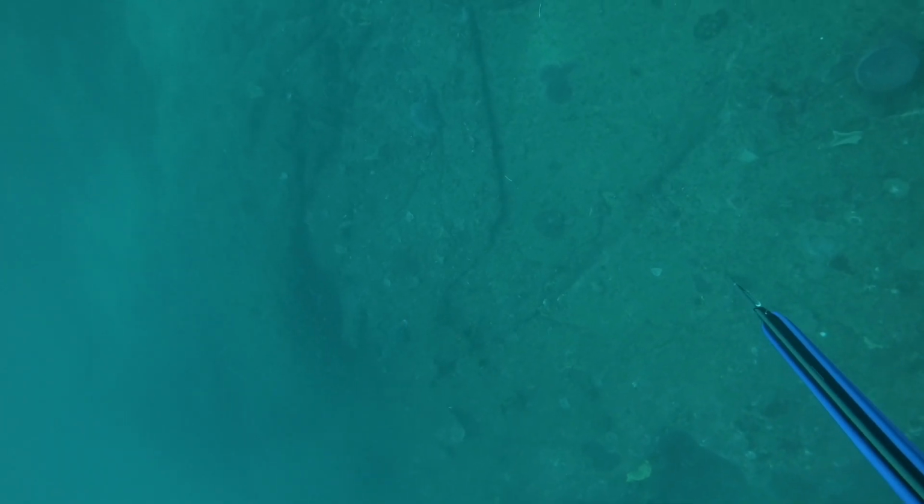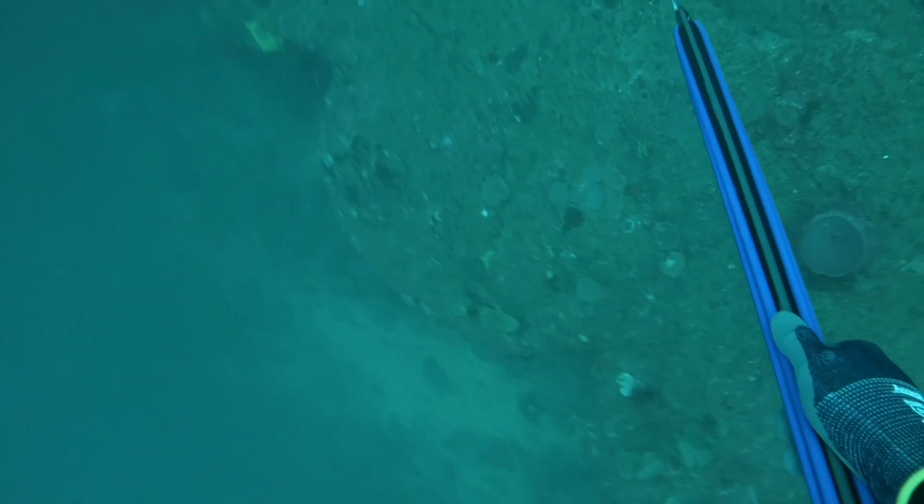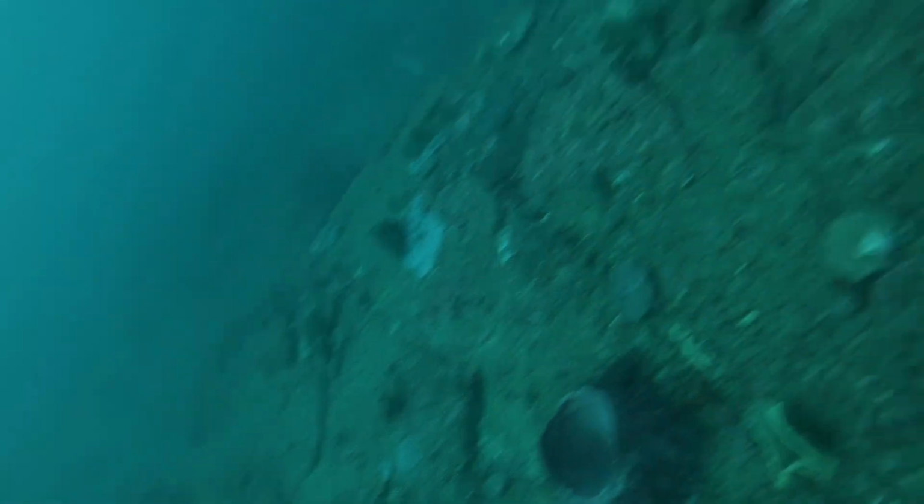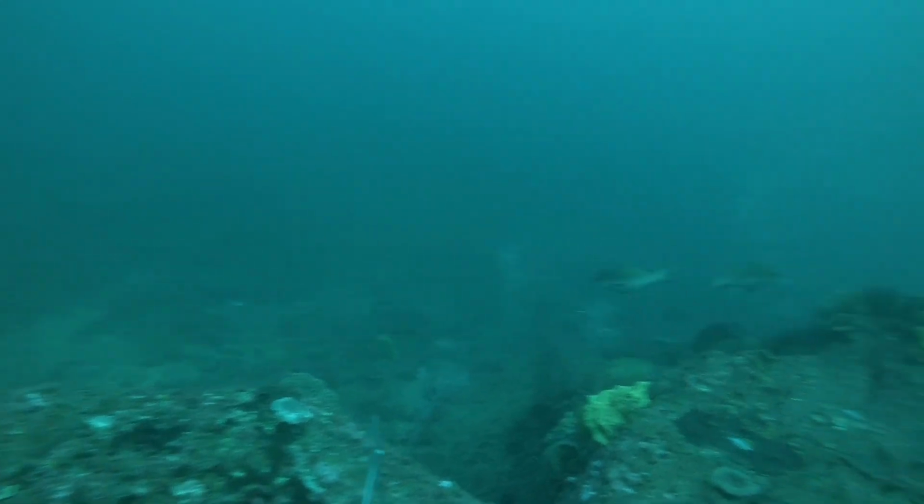Now, on this look, on the drop, I could see a lot of really good signs, and I'll point them out to you. When I hit the top of this rock, you can see the ledges and a lot of yummy, delicious platinum snapper hanging around. Always a good sign. There's a small coral trout. Also a good sign. This means that the predators are hanging out in this area.